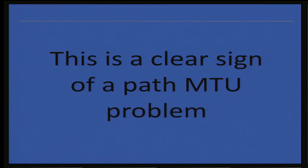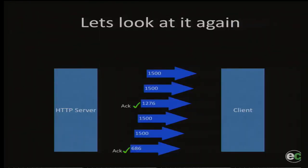Well, this is a clear sign of a Path MTU problem, because if you look at the trace again, you only see sub-MSS packets being acknowledged. None of the 1500 byte messages are being acknowledged. So that tells us there's probably a choke point, a black hole in the path that is not happy with us sending the full MSS.